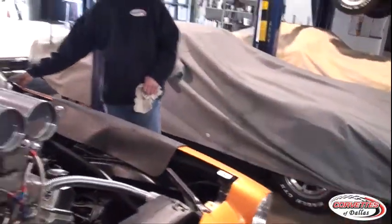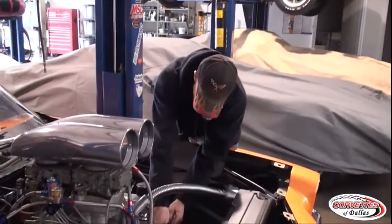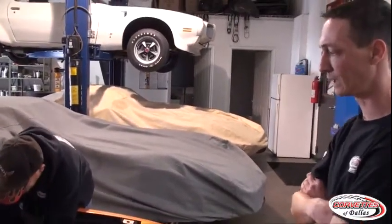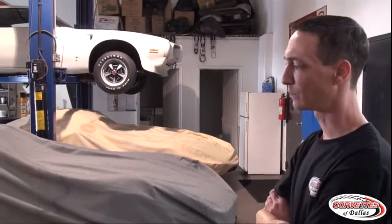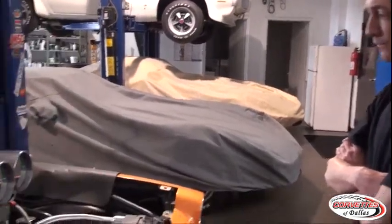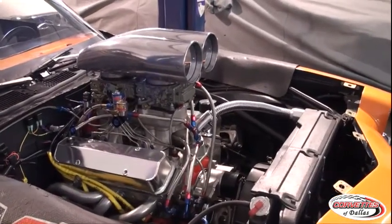Got full interior. How big is the engine, Bill? 377. 377 cubic inch small block. We took it to the track last weekend when we had the Ed's car out as well. Tried to make just a motor pass, ended up breaking the transmission. The transmission's about 10 years old in the car, so we got an updated transmission and an updated converter in it, and hope to get it back out this next weekend and see if we can get it down there where it needs to be.